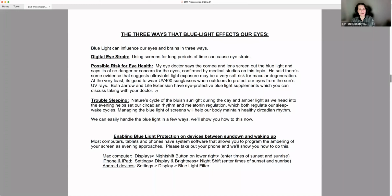And he said that there is some evidence that suggests that ultraviolet light may be a soft risk factor for macular degeneration. So at the very least, we're all mindful that we should be wearing UV 400 sunglasses when we're outside. And for people that like to take vitamins, Jarrow and Life Extension both have blue light supplements that you can discuss with your doctor.